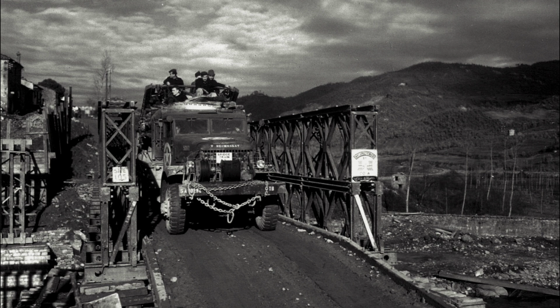The Rhine crossings demonstrated several important capabilities. Load capacity: triple Bailey bridges could carry the heaviest Allied tanks. Even when loaded with columns of vehicles, the bridges remained stable. Speed.